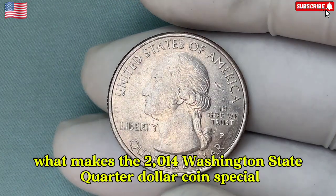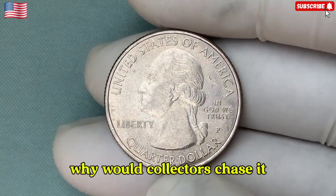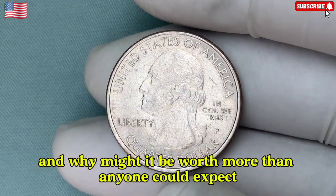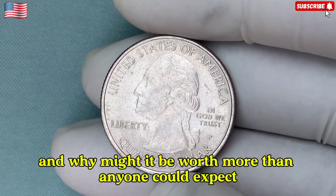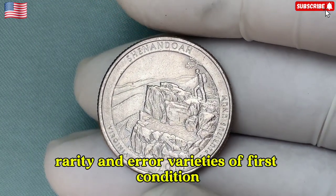So, what makes the 2014 Washington State quarter coin special? Why would collectors chase it, and why might it be worth more than anyone could expect? The answer lies in three main factors: condition, rarity, and error varieties.